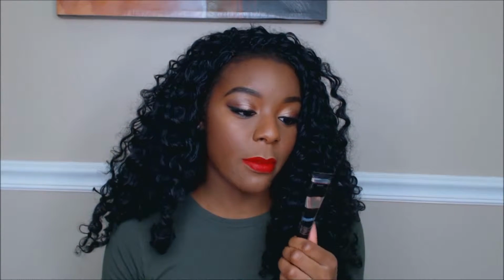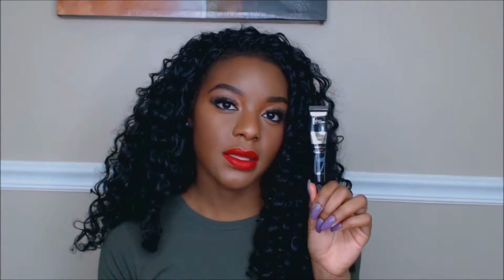Another new product that is my favorite, I mentioned this in a haul video a while ago. This is the IT Cosmetics Bye Bye Under Eye in the shade Deep. Let's just take a moment of silence.